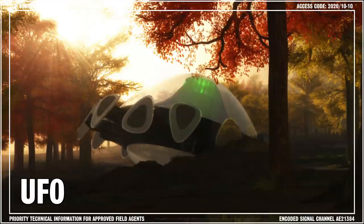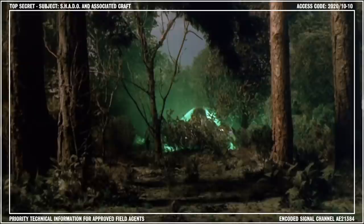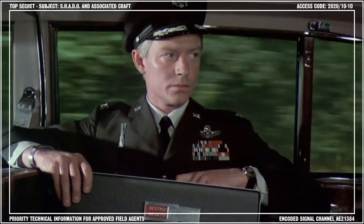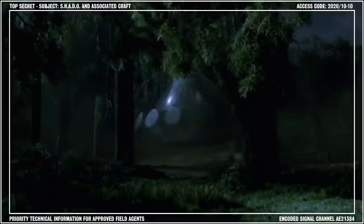Today, I will be discussing the alien space vehicles encountered by SHADO, the craft commonly known as UFOs. This briefing is based on contemporary eyewitness accounts and classified mission reports prepared by members of SHADO. UFOs were spacecraft of non-terrestrial design and used by an alien race that repeatedly attacked the Earth several decades ago.